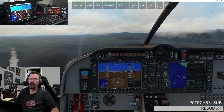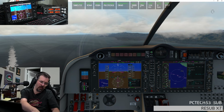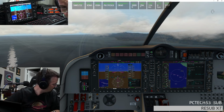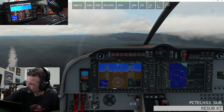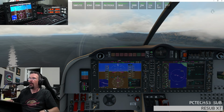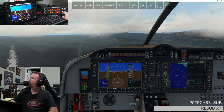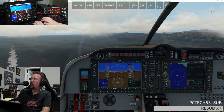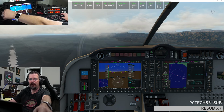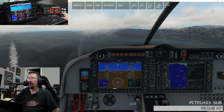Santa Barbara approach, field in sight, Snack Air 5721. Snack Air 5721, runway 15, cleared visual approach, runway 15 left, contact Santa Barbara Tower, 119.7. Cleared visual, 15 left, and over to Tower 119.7, Snack Air 5721. I'm guessing I'm just going to enter. Trying to figure out what the best way is to do this entry. I'm going to descend down to 2,000. Vertical speed. Slow down a little bit.